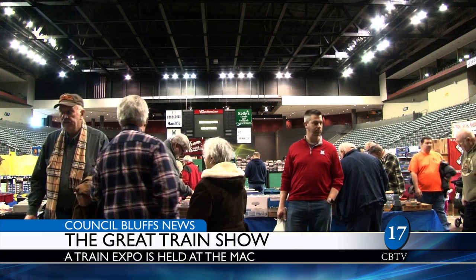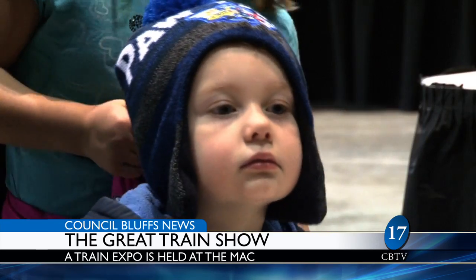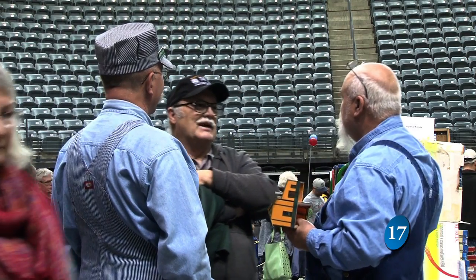Trains draw interest from people of all ages all around the country. A great example of the widespread enthusiasm is at the Mid-America Center, as models, merchandise, and more are on display at the annual Great Train Show. The sound is unmistakable, and the passion on hand, nearly unmatched. We've got a great layout presentation. Saturday, January 6th, the Great Train Show rides into the Mid-America Center. A lot of people been in here.